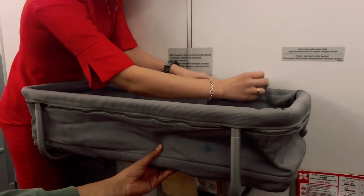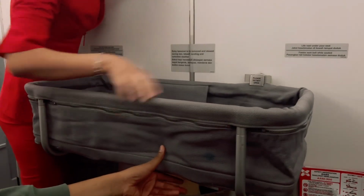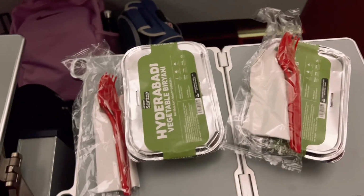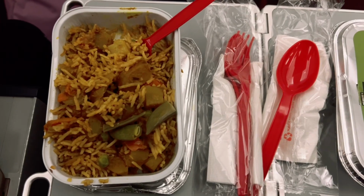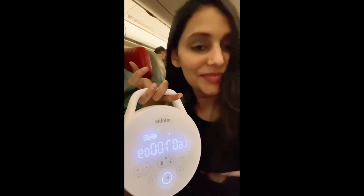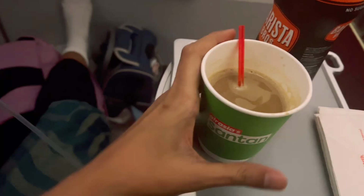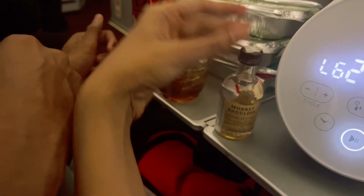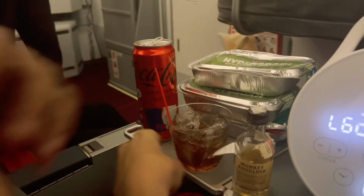Also, don't forget to feed the baby before takeoff and also during landing. So I did that, and my baby went to sleep shortly after. Everything is going smooth so far, and these are the meals that I booked while booking my tickets. You also have the option of buying meals on the flight. I carried my Minbi pump on the flight, which I absolutely love. It's portable, gentle, and looks really pretty as well. After I was done with pumping, I had a cup of tea and tried going to sleep, and my husband had his whiskey as usual. Baby was sleeping throughout the flight mostly, but he did get up a few times, and he settled very quickly.